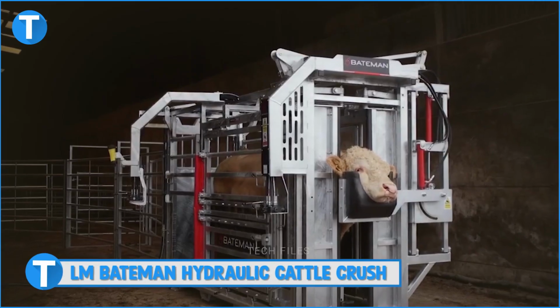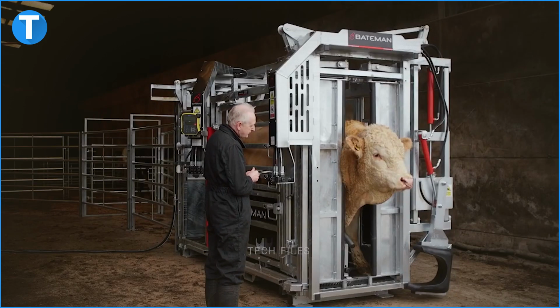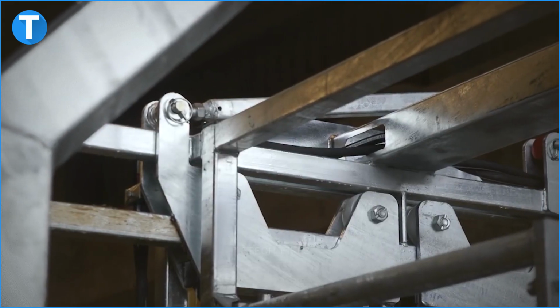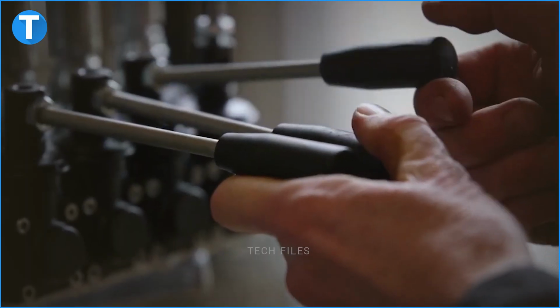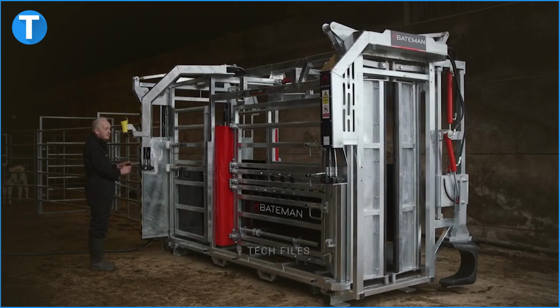Number 2. Bateman Hydraulic Cattle Crush. Sometimes referred to as the true beast of the Bateman range, the Bateman Hydraulic Cattle Crush is an extremely strong and functional contraption with completely automated controls that provides its operator complete access and control.